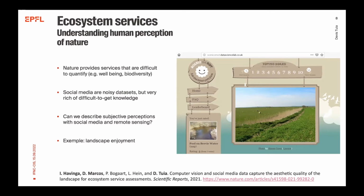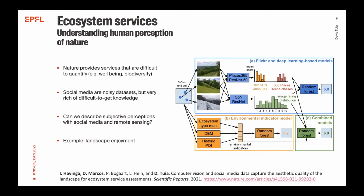It's probably something you face when you think about marketing and things like that. In this example, we were working on landscape enjoyment, on a kind of game where people were asked how much they liked a landscape they were seeing in photos, and we were trying to make a map of where nature was considered enjoyable and where people were going to enjoy it. And so we gathered a number of different sources of data. You can see here some pictures from social media. We have some data that come from satellites. Some come from OpenStreetMap, so the locations of, I don't know, restaurants or monuments, things like that.